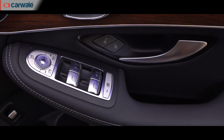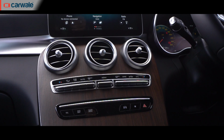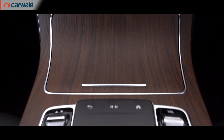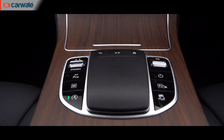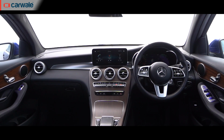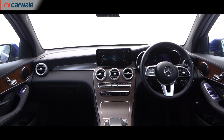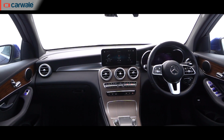From the window switches to the rotary knobs of the AC vents to the toggle switches of the front climate control or the mode selector on the lower center console and the knurled rolling switches on the steering wheel or the volume control switch on the center console, everything feels well built, looks great and works flawlessly.